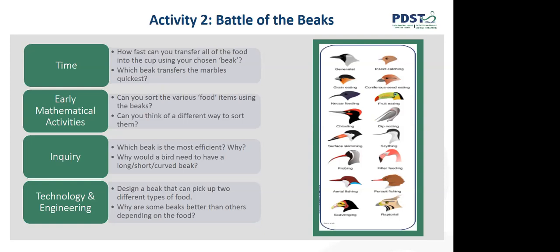Consider the function of a bird's beak. It is evolved with a clear purpose, typically collecting food, but this differs between species. Following the Battle of the Beaks task, why not challenge children to design and make their own beak from household items? Perhaps criteria could include the beak must be able to pick up 2 different food types, or it must be able to pick up 30 pieces of food in a minute. Is there a way to make this task more cognitively challenging? Is there a way to adapt it for children with learning needs? As with all of these activities, there's lots of potential for teachers to differentiate depending on age and ability.